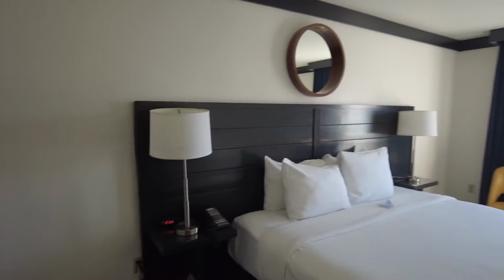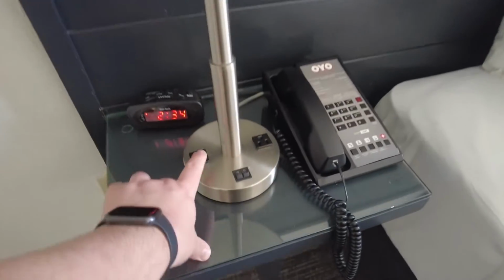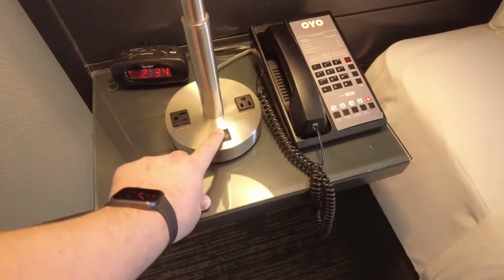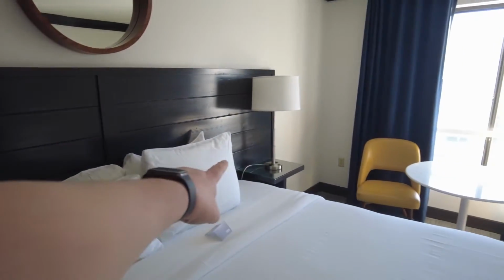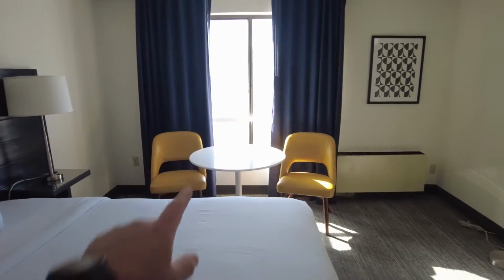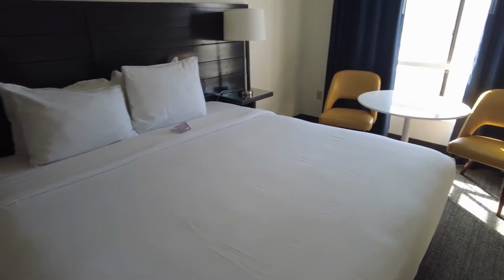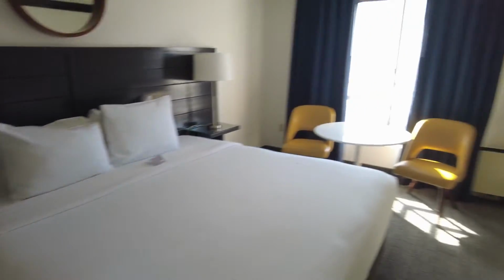Here, we'll start off over here. So you have your 2 nightstands. Both of them have outlets, so that's good. You turn on your lights, turn them off. Other one, same thing, lamp with the outlets as well. You have a little table right there. You have your bed. I chose a king size bed. Obviously you can get 2 doubles instead. It's just me, so I got my king bed.